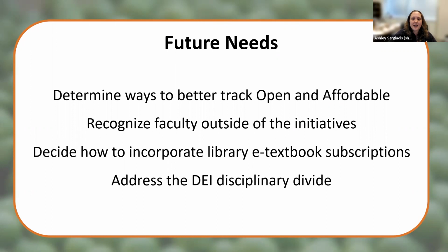The second need that we hope to address is we know that some faculty definitely have been using open and affordable materials outside of our initiatives, and we'd just love to recognize them somehow, whether it's through electronic badges or another type of award or just any other sort of method. And of course, we also need a better way to track who those faculty are that are already using open and affordable materials outside of our initiatives.